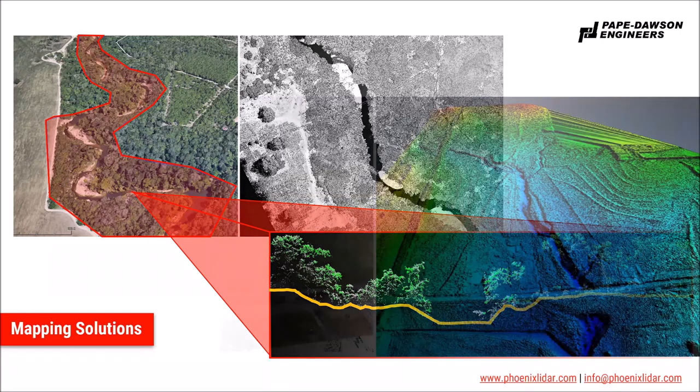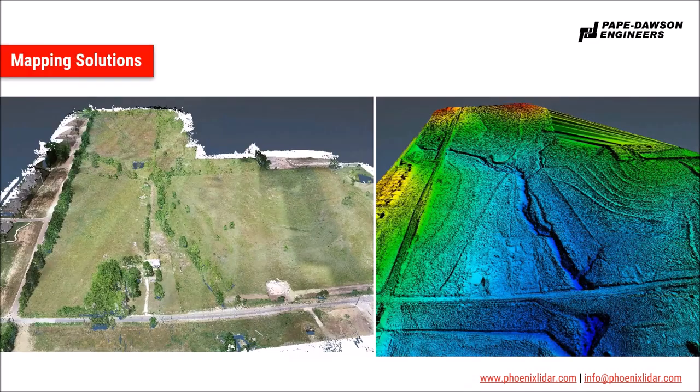And yeah, tell me a little bit about this project. I see a colorized point cloud on the left and the terrain model on the right. Yeah, so it's just a typical Pape-Dawson project where it's land development. And this is just showing the colorized point cloud.